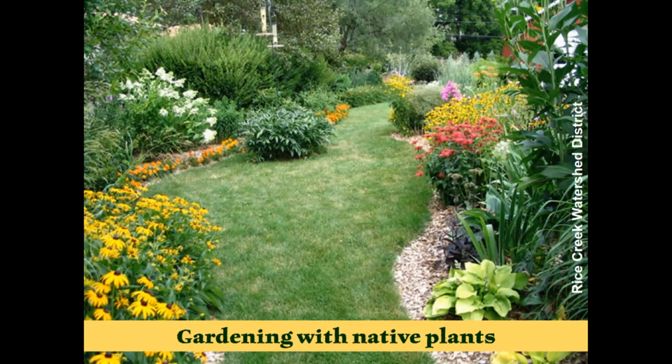If you're building a rain garden in your front yard, someplace that's already surrounded by asphalt and turf, it's not as essential that we have 100% native plants. So you might think of something like in this photo, where we have a mix of natives and cultivars that are all kind of happily living together. So you can get some of the habitat benefits for pollinators.